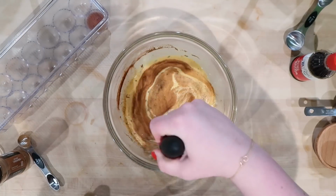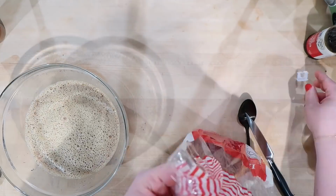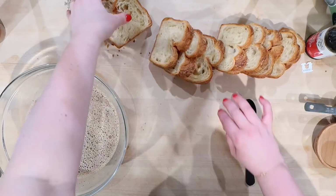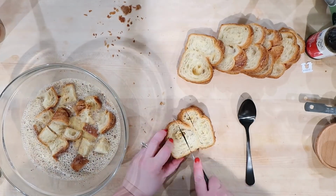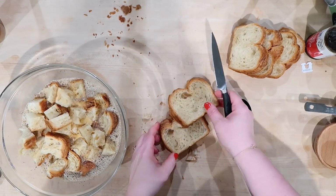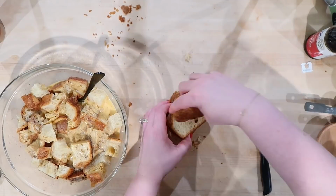So here is the bread that I was talking about. I can't even remember where I got this. I feel like maybe I got it at Trader Joe's, but basically it's a loaf of bread that's just croissants. I mean, how can that be bad? So in the bowl there, you saw me mixing up eggs with some milk. I also put some maple syrup in there, some cinnamon, basically your standard French toast batter.